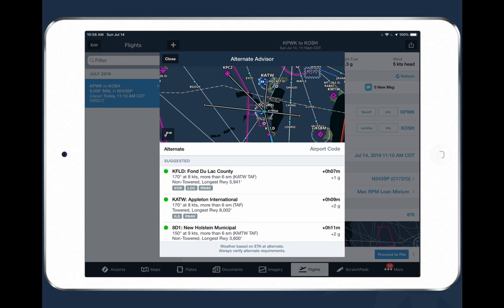This view basically has two sections. There is a top section, the map view, which shows you your destination airport and then nearby suitable alternates and the direct route to each of them. And then underneath that is a list of all of those alternates. For each of them, we give you the airport code, name, the weather conditions. So if your estimated time of arrival is in the future, we'll show you the forecast weather conditions at that time, right out of the terminal forecast. We also highlight the longest runway that's available, if it's towered or not, and any procedures that are available at that airport.